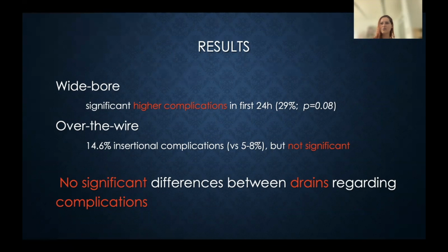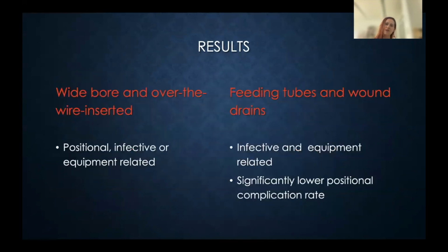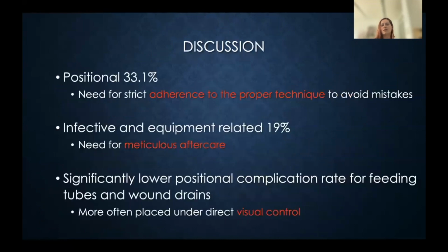And although the over-the-wire drains had a higher percentage of insertional complications, this was not significant. When looking at the overall complications, there was also no significance between the different types of drains. And we saw that the closed technique had significantly more complications than the open technique, which was done under visualization. The most frequent complications associated with the placement of over-the-wire and wide-bore tubes were positional, infective, and equipment-related. Feeding tubes and wound drains were most frequently associated with infective and equipment-related complications. However, those drains had significantly fewer positional complications compared to all other drain types.